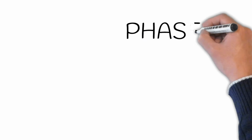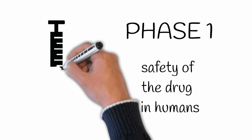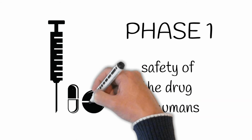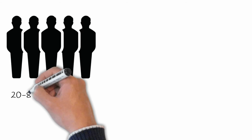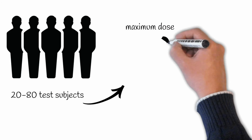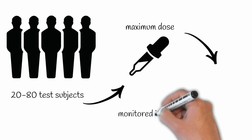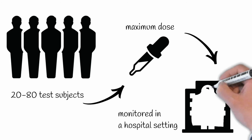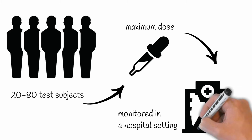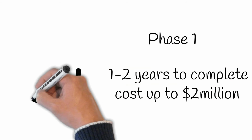Phase 1 studies focus on the drug's safety in humans. Prior to moving to Phase 2, the FDA requires that the research team prove their drug is safe for human use and is well tolerated. In order to do so, Phase 1 requires 20 to 80 healthy test subjects who are exposed to the maximum dose of the drug being tested. During this process, subjects are very closely monitored in a hospital setting to be sure that there are no adverse effects from the drug. Phase 1 can take anywhere from 1 to 2 years to complete and cost up to $2 million.